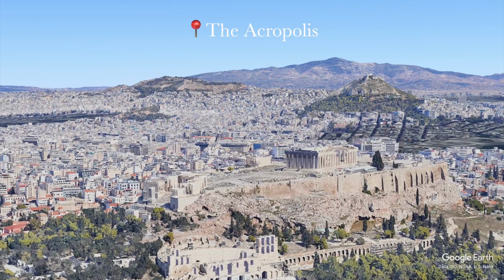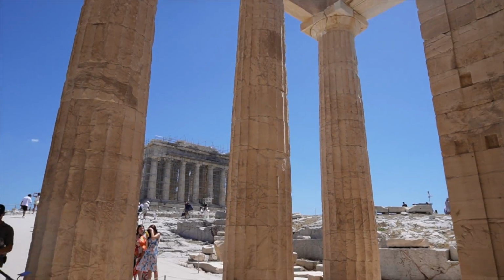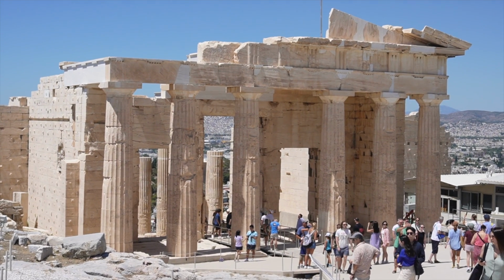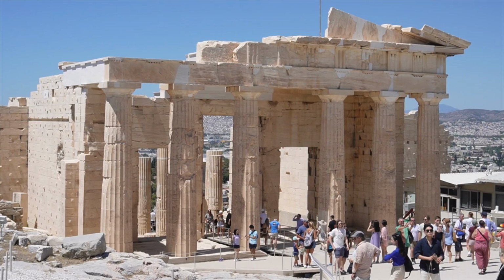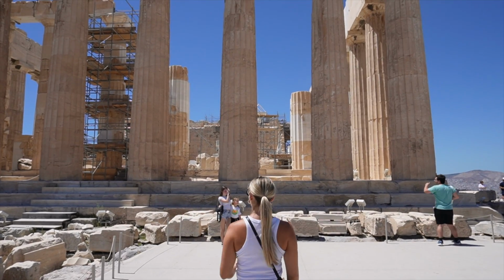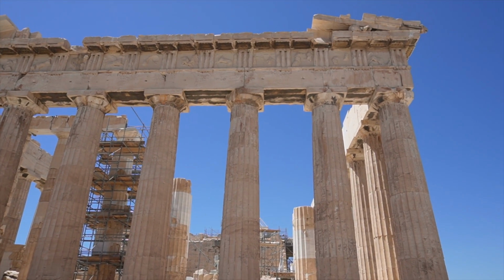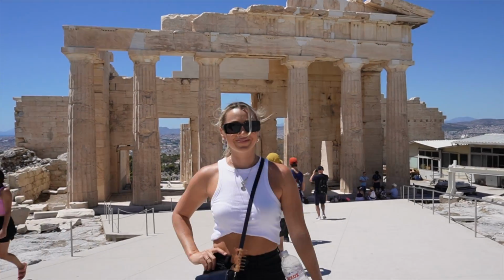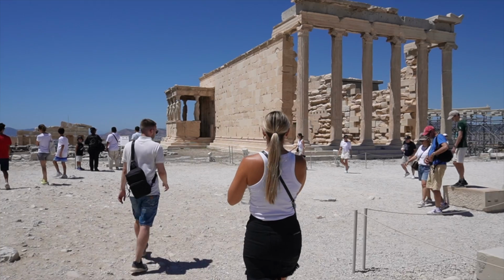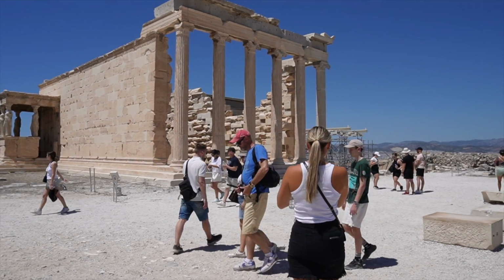The Acropolis in Athens is an ancient citadel located on a rocky outcrop above the city. It dates back to the 5th century BC and was a centre of ancient Greek civilization. The most famous building of the Acropolis is the Parthenon, a temple dedicated to the goddess Athena. It's admired for its perfect proportions and architectural precision. The Acropolis symbolises the peak of Greek cultural achievement. It's a World Heritage Site and an enduring symbol of Athens and Greece.